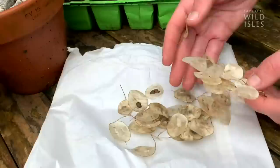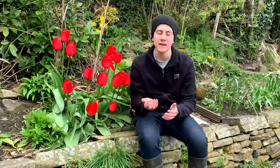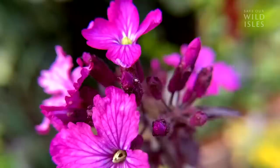Of course, you don't have to buy seeds to grow plants, you can even collect your own. Now these are honesty seeds and they come in their own little natural paper-like wrapper. Now honesty are a biennial plant. Now biennial, what does that mean? It basically means that in their life cycle it usually takes two years. So for the first year you should expect leaves, and then in the second year you should expect beautiful purple flowers, which are great for bees.